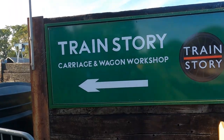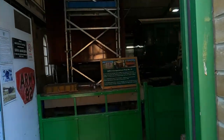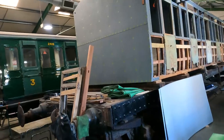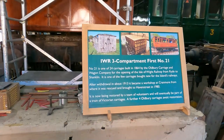Now, I've spotted signs to the Train Story, and I believe this is well worth a visit, so let's get over there next. A short walk past the main station building and around to the right, the path leads to the group of buildings full of exhibitions and information points.